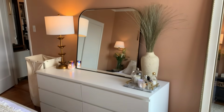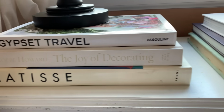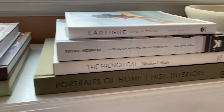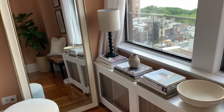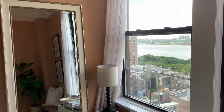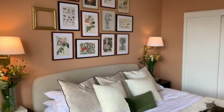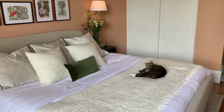It's a lot more color than I'm ever used to incorporating into a space, but it just feels like this little garden retreat almost, and just sort of magical and playful and a little bit vintage with the chandelier and the prints. What do you love most about your home?